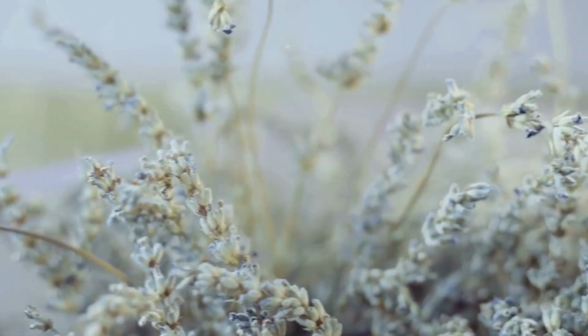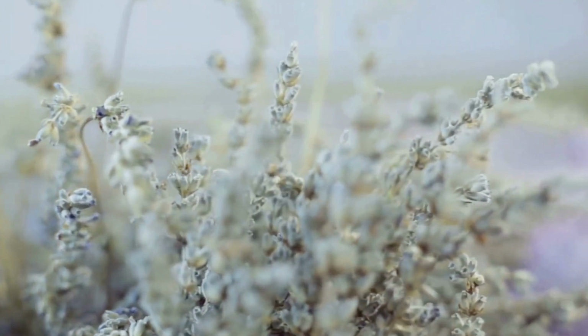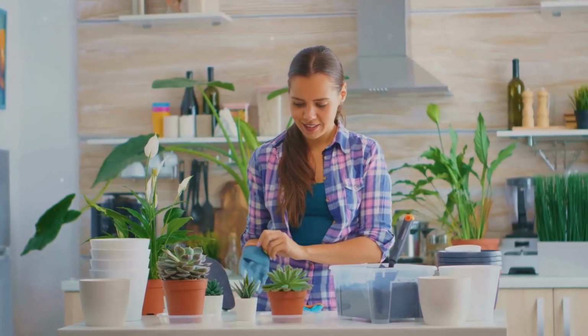Is this the spectacular finale your indoor herb garden deserves? So why wait? Bring some lavender magic into your home today. These herbs aren't just flavor boosters for your meals, but they also carry an array of health benefits. Begin your indoor herb culture journey.